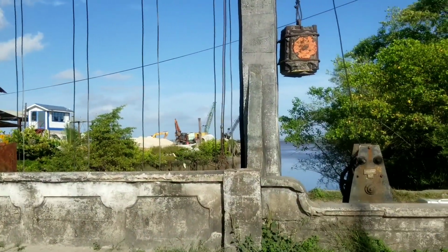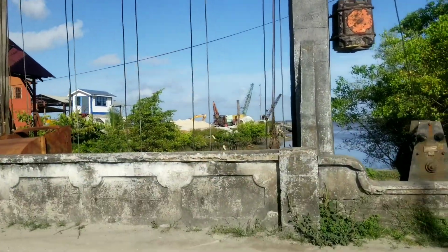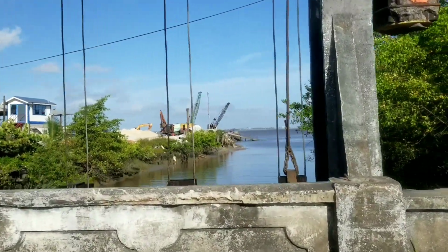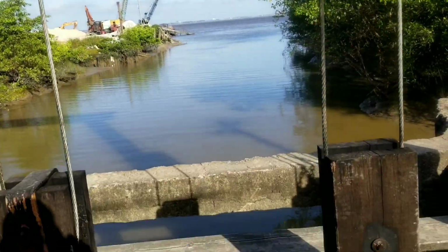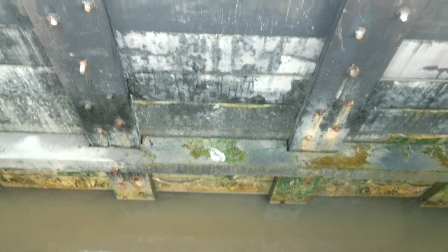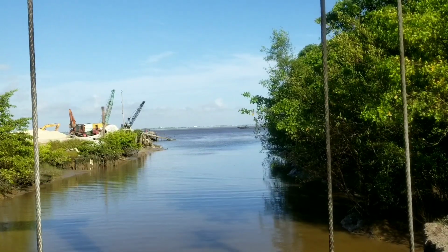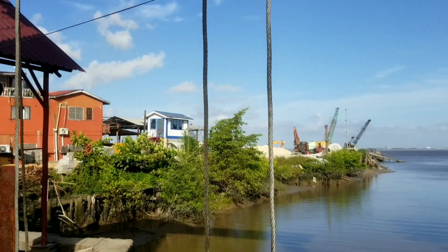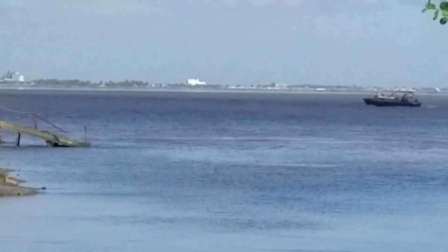And on this side, this is the inlet for water. You can see that goes out to the Demerara River. So this is one of the few points where you can actually see the Demerara River from Water Street. That's the Demerara River.